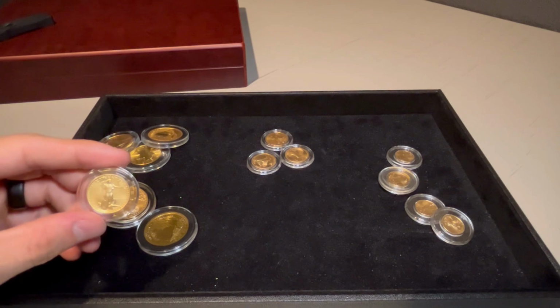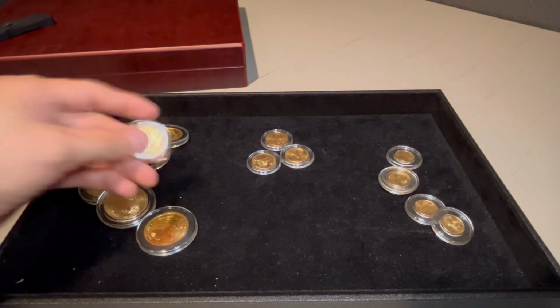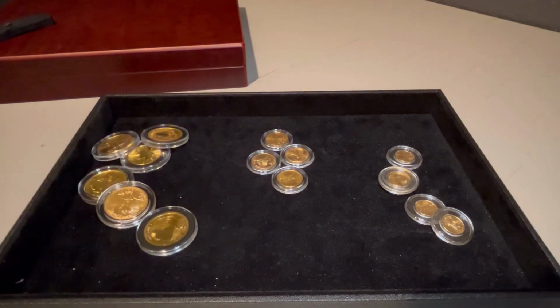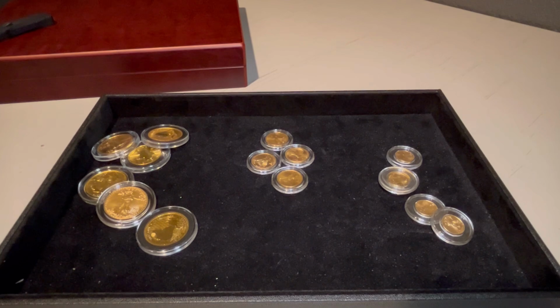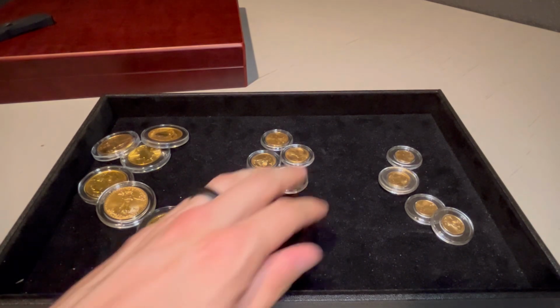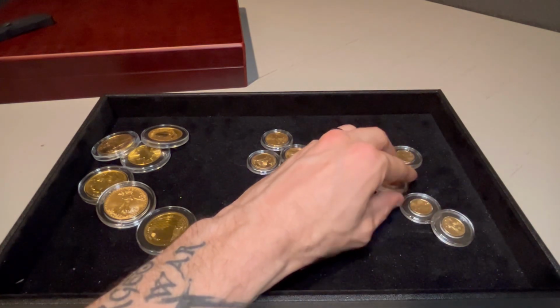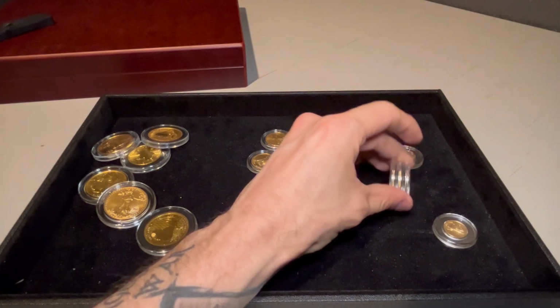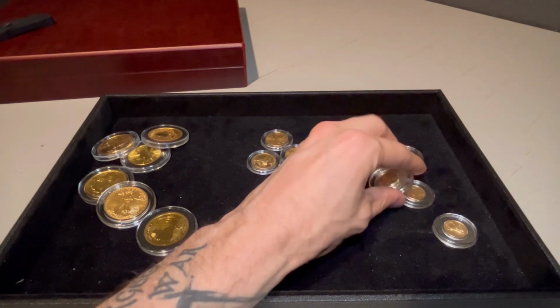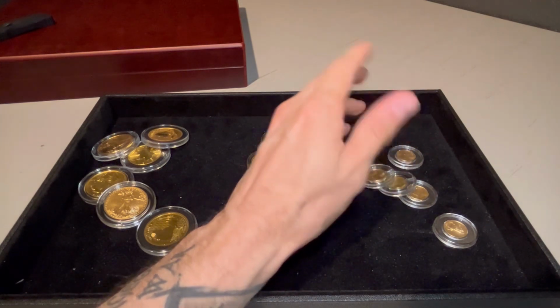A quarter ounce is perfect. They're very liquid. A lot of people can afford your quarter ounces, and they're easy to move around. So it's a smart option. And as you can see, I own all but the half. Sometimes when gold is really, really high like it is now, reaching those all-time highs, I like to just buy the tenths and the quarters just to get my gold fix for that month. I do dollar cost average, but not really looking to do that at these prices.